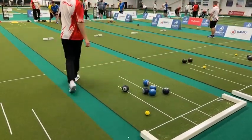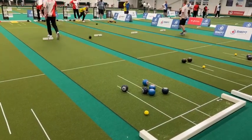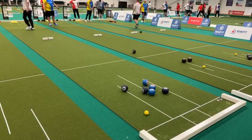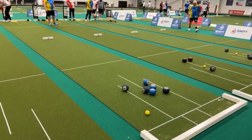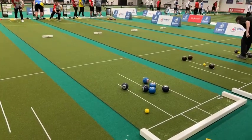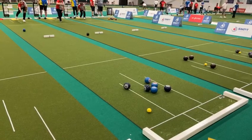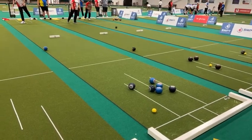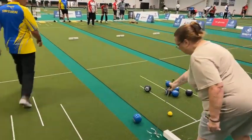Yes, right. A good hit, slightly unlucky. They just stay with the forehand, playing the draw, Peter's natural game. He did need to push that right out.